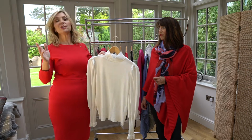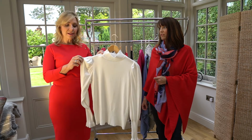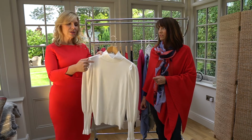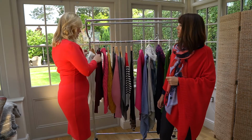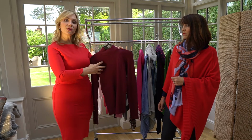If on the other hand you are wider on the shoulders and you always feel a bit broad, avoid that sort of puff sleeve and just go for more of an inserted or a raglan sleeve. So again, you know, deeper colour. You've got a little bit of rib on this, but there's not too much texture.